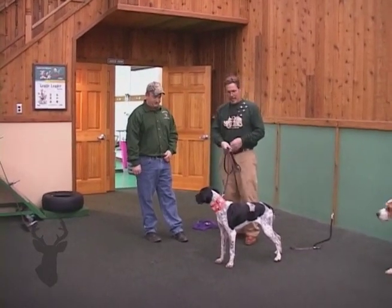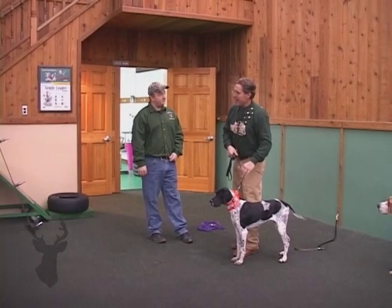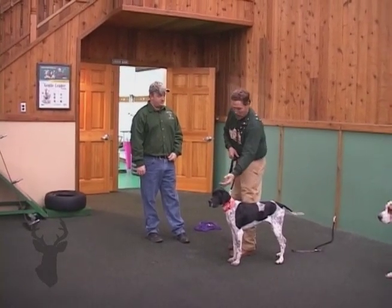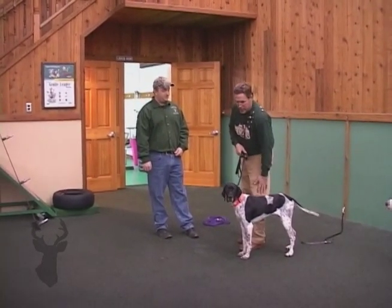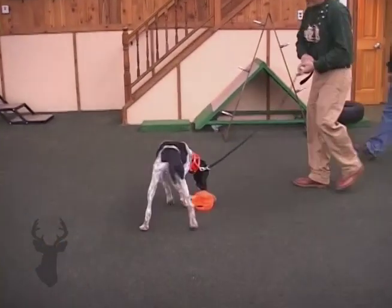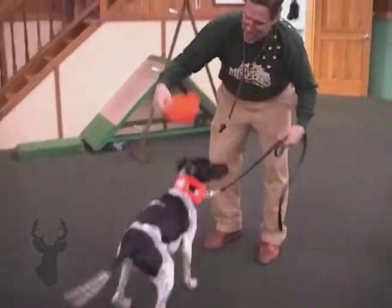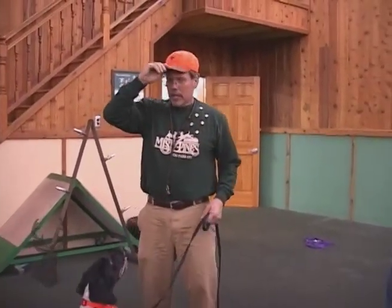Good girl. Then we have a release command. So when you're working on whoa or stay commands, it's really important to come into the dog to do your release. Good girl. All right, take a break. Good job. Good job. Yes, that's a hat. That's a hat. You're going to retrieve it, or are you going to chew it up since you're a puppy?